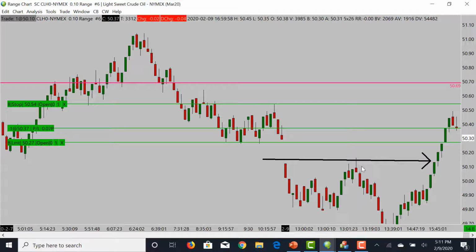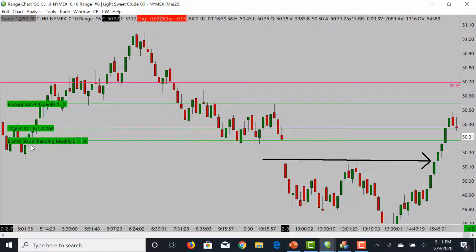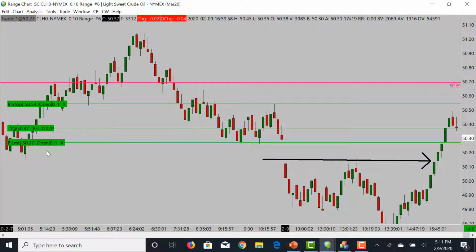Market struggled to break back up above the gap, so we took a short on that one, and now we're looking to try to pull right back into that gapped area. So we'll try to see if we can get maybe $100. I think I have about 10 ticks. Looking for 10 ticks here on oil. But that's actually what we're looking for.